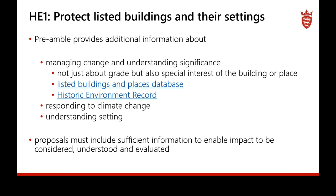As I said, the preamble will provide additional information in relation to the policy, and this just simply seeks to reiterate and provide more information about what we mean when we talk about assessing the impact of change on listed buildings and places and understanding the significance of the asset. And we would expect applicants to make use of the existing sources of information that are available to them. So that would include investigation of the basis of the listing of any building or place.